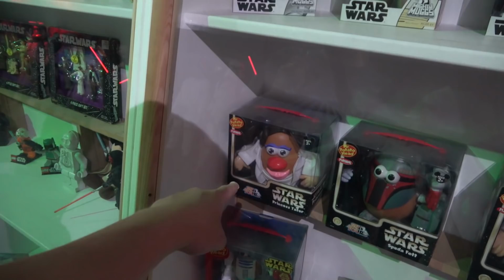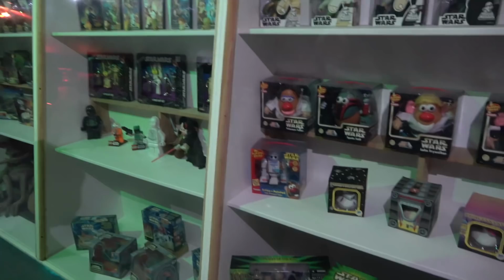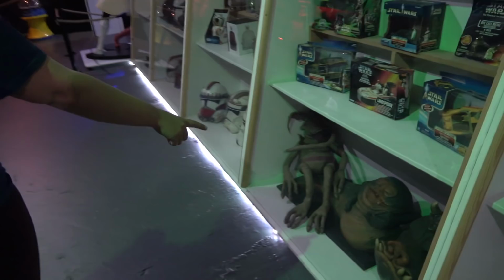Yeah, Star Wars version. I didn't even know Mr. Potato Head was in Star Wars. He's not. Well, why is he there? They've just dressed him up. Oh, right, okay. We've got Mickey down here. That's Jabba. There he is. Oh God, he looks like he's got a wet mouth.